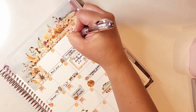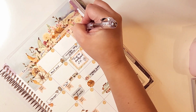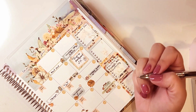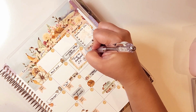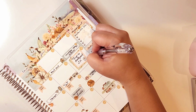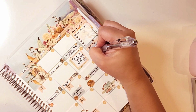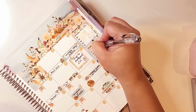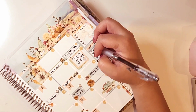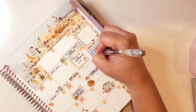How many of you fall into the not looking at your monthly trap? I've done that. I did that in August. I didn't go back and look at it, and then I did miss a few things. So this month I'm really trying to go back and look at my monthly at least every single week to see that I'm not missing anything. But I'm really proud. I feel like I accomplished a lot in August.